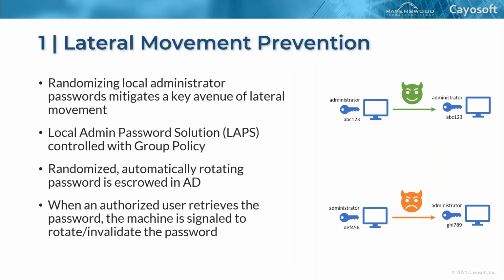So from a lateral movement prevention, one of the things that we always want to see our customers do and that we work really hard to make sure they do is having the local administrator password on every single machine be different, because if I can compromise one machine and it has the same local administrative credentials as another, I can hop from one to the next. The good news is Microsoft makes a solution available that's free that does this. It does it really well. It's something called the local admin password solution. Most people know it as LAPS.